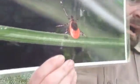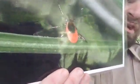So ticks are slow, and they're a type of arachnid, and they're obligate hemophages. Do you know what obligate hemophages means? It means they have to drink blood. They're like vampires. They have to drink blood to survive. So they're very slow moving. They have 8 legs after their larva stage. In their larva stage, they have 6, and then when they go to nymph, they have 8. And they are all over the place. Wherever there are humid, damp environments, the ticks are probably going to exist.